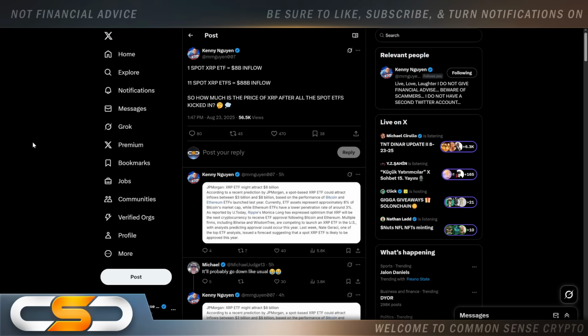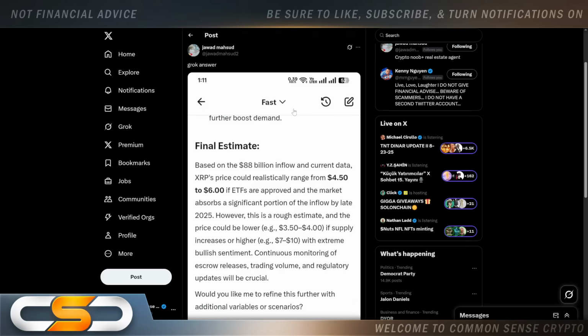And I gotta start with this from Kenny. One spot XRP ETF equals $8 billion in inflows. 11 spot XRP ETFs equal $88 billion inflow. So how much is the price of XRP after all the spot ETFs kick in? And he pointed out that JP Morgan said an XRP ETF might attract $8 billion. Just one XRP ETF. And then Grok said this. So based on $88 billion inflow and current data, XRP's price could realistically range from $4.50 to $6.